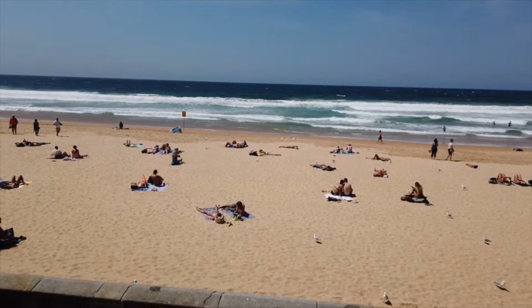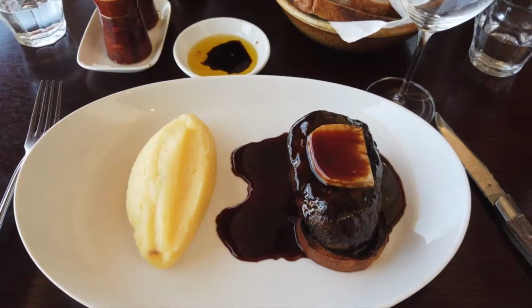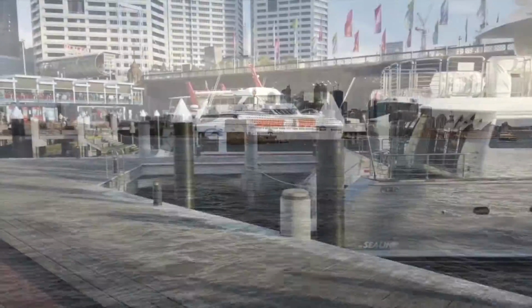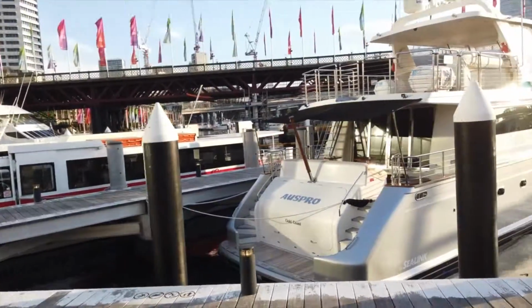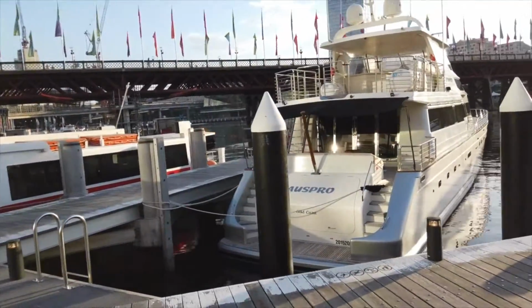This is the view of Manly Beach from the Pantry. Now this is down at Darling Harbour, and you can see some of the magnificent craft which are present here.